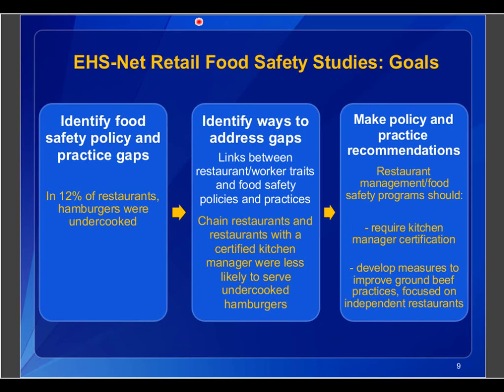And so I've included here an example from one of our earlier studies where we looked at ground beef handling practices. And we found that in 12% of restaurants, hamburgers were undercooked. So they weren't cooked to the FDA recommended temperature. So that's a gap. We also wanted to identify ways to address those gaps.